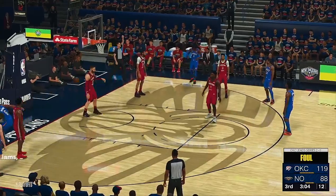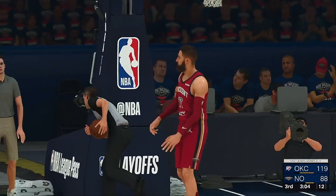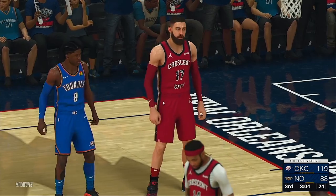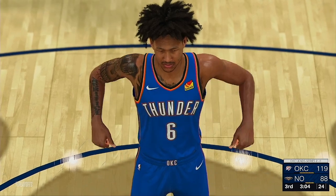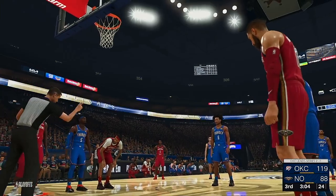Here's Williams, and he could not get that one to go. A lot of contact, and he'll go to the line for two. Third personal foul. Third team foul. The Thunder have hit most of their free throws tonight, at 5 of 6. Thunder, Williams taking two shots. Shooting two.